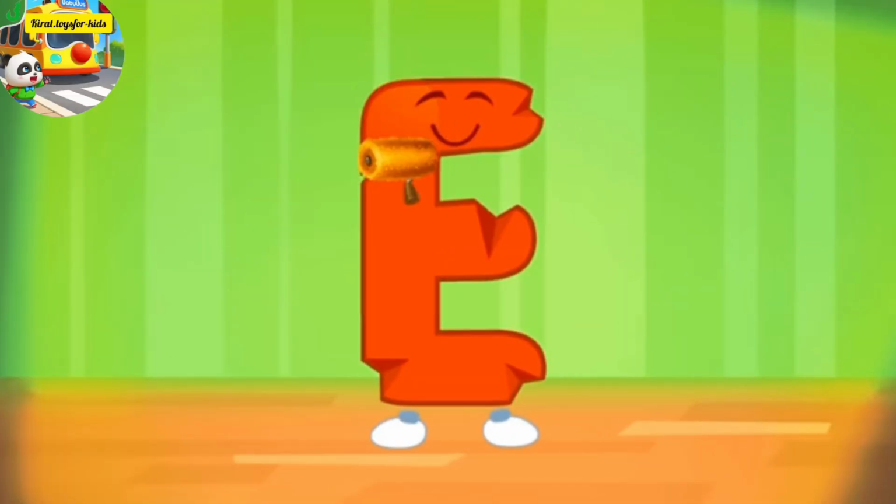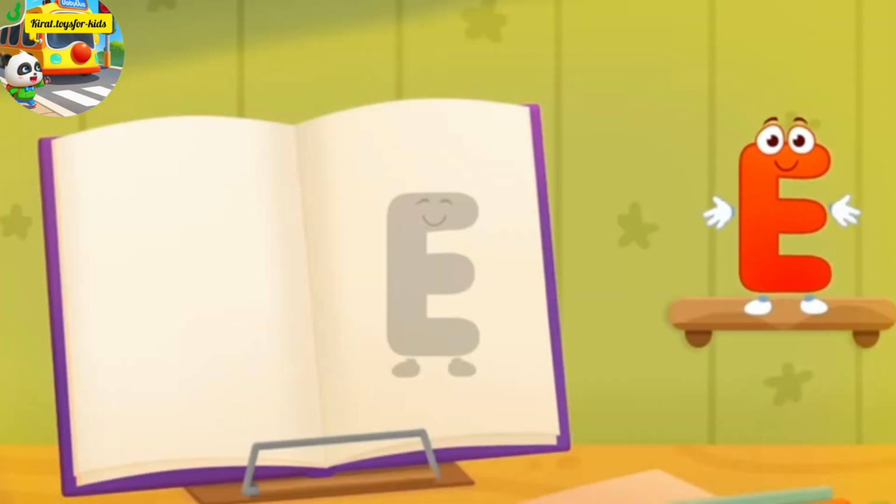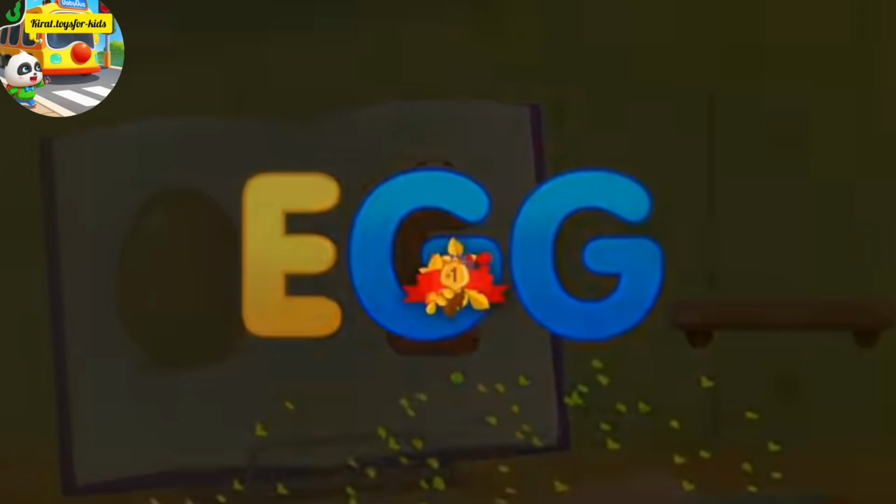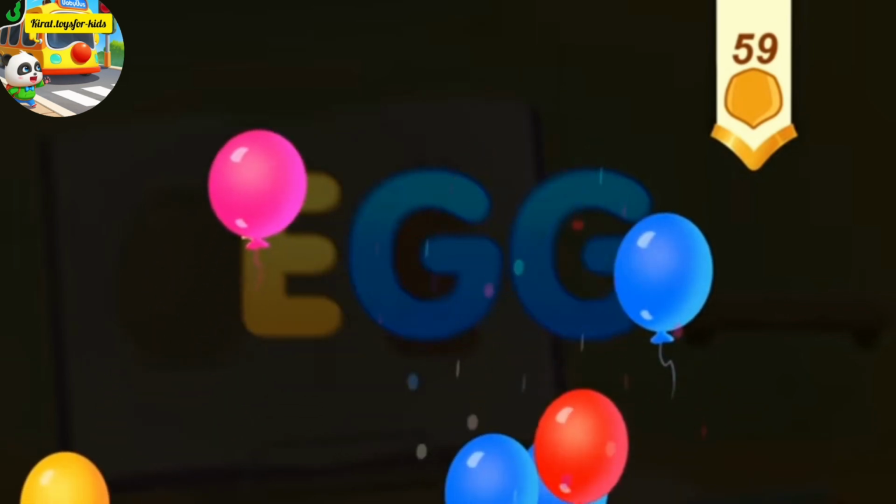The letter got crumpled. Smooth the letter. Good. The danger is over. E, egg. You've earned a nut for the squirrel.